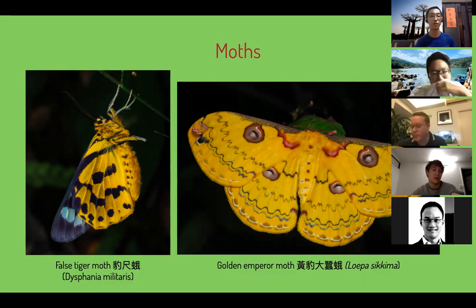And yes, that is correct. It is to scare off predators. This is actually a form of mimicry, which I'll talk about later. And these four spots make it look like a larger, more scary animal, and that helps to deter predators.